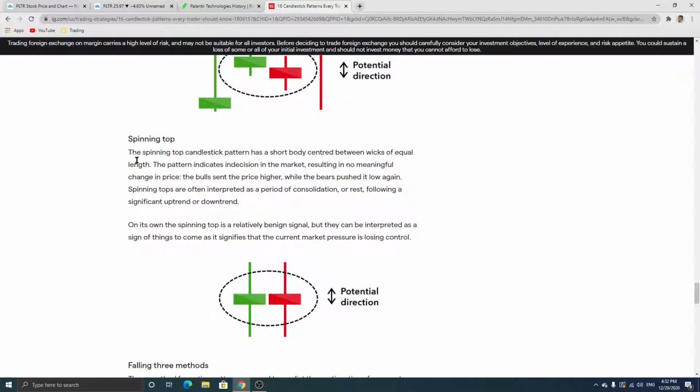So the spinning top. The spinning top candlestick pattern is a short body candle between two wicks of equal length, and the pattern indicates indecision of the market resulting in no meaningful change of price. The bulls sent the price higher while the bears pushed it low again. Spinning tops are often interpreted as a period of consolidation or rest following a significant uptrend or downtrend. On its own, the spinning top is a beginning signal that can be interpreted as a sign of things to come, as it signifies that the current market pressure is losing control.